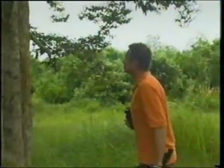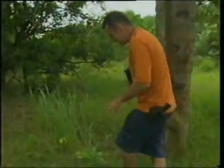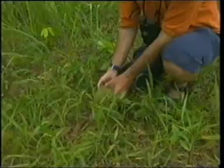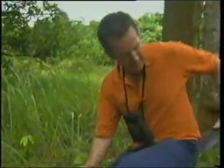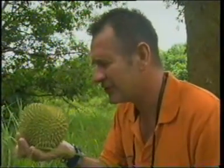The island of Pulau Ubin is famous for its durian trees, the local variety, and I'm a durian virgin. You don't get many of these in England, so I'm going to see what they taste like. Oh, that is awful. They're renowned for their smell.